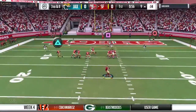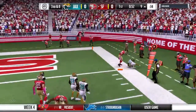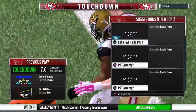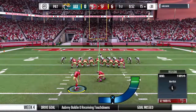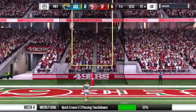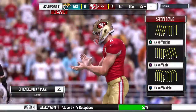On 3rd down, he'll drop to throw. Sliding out of the pocket. And he's going to take it in. Touchdown, San Francisco. Their big tight end. His first touchdown on the year. And the 49ers drive right down the field and score on the opening drive. And the 49ers grab a 7-0 lead.